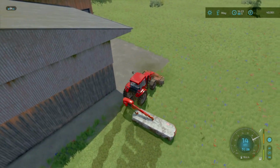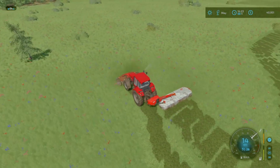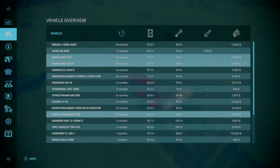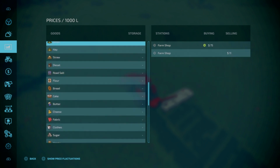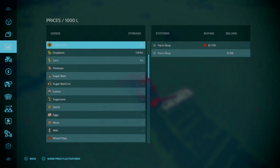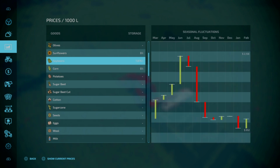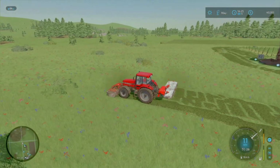We should do some more texturing here, I think, by the silo. Ooh, that's another thing. We have soybeans waiting to be sold in there. Where are we here? 1841. Yeah, I think next episode we'll probably sell the soybeans as well.